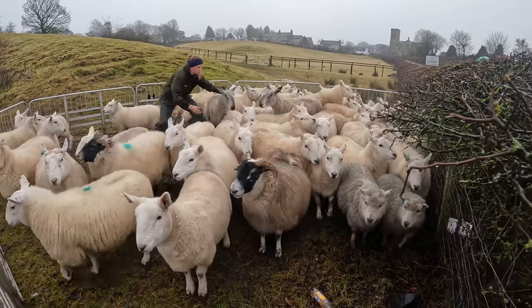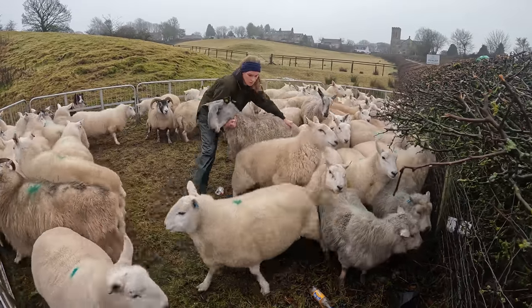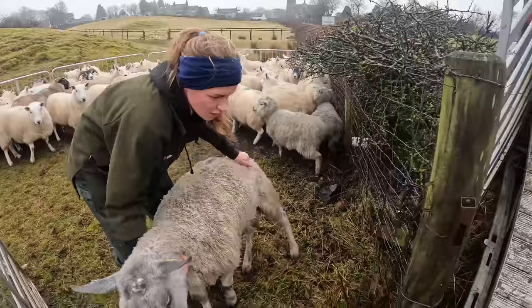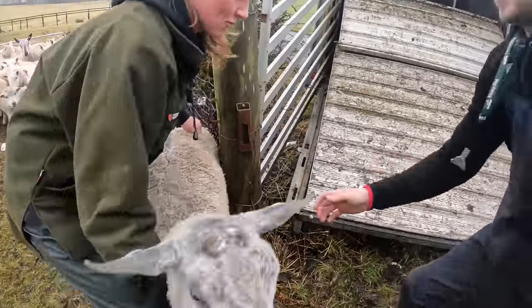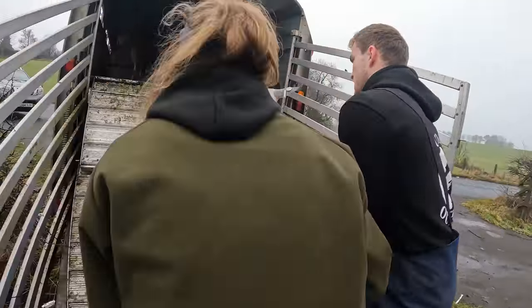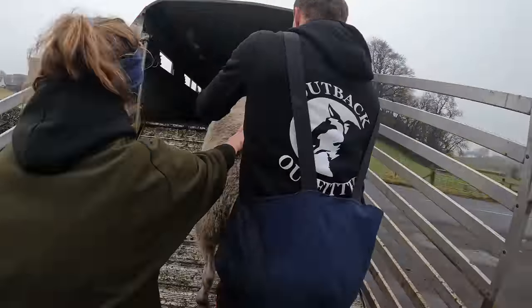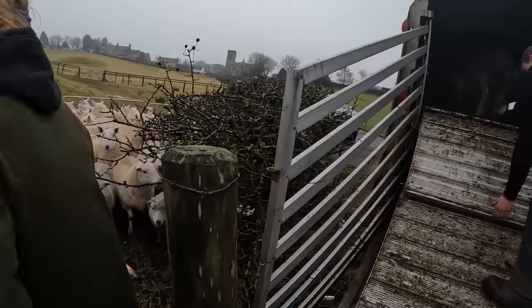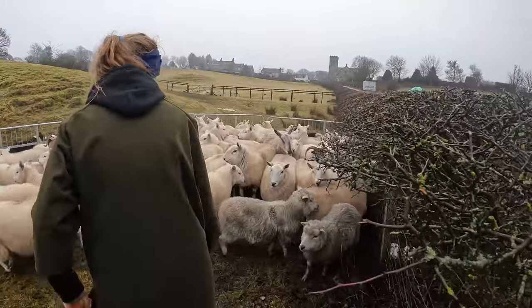What a serious fit, those blackies. No excuses now. No excuses. You've got it. They're not as fleshy now as they were when I went out. For sure. Last one.